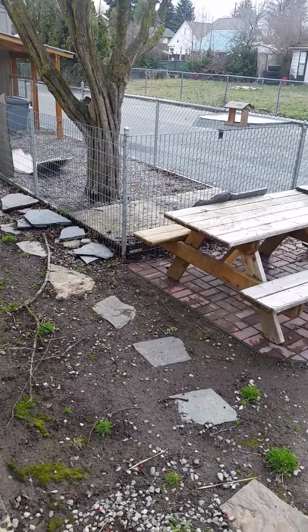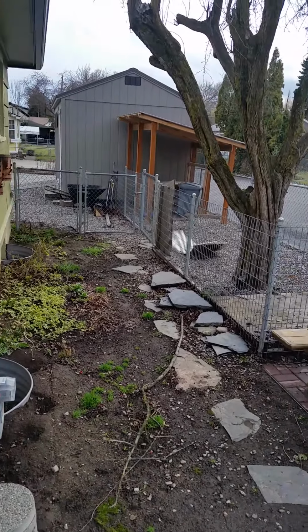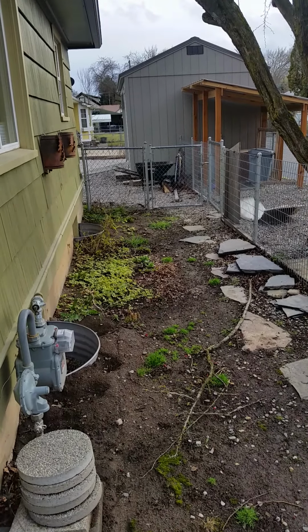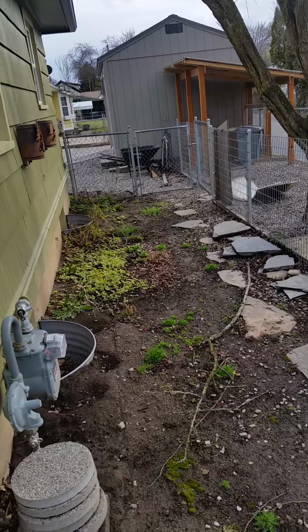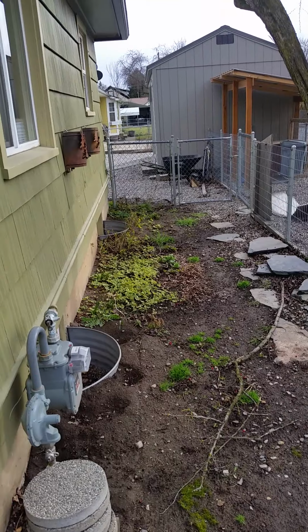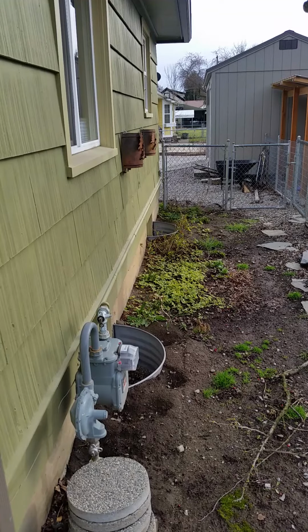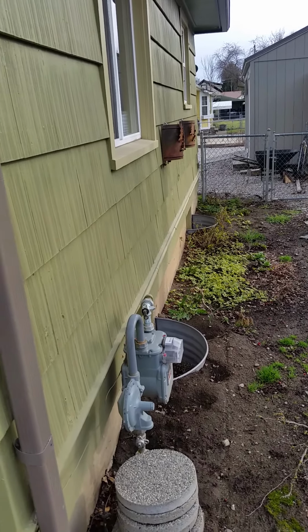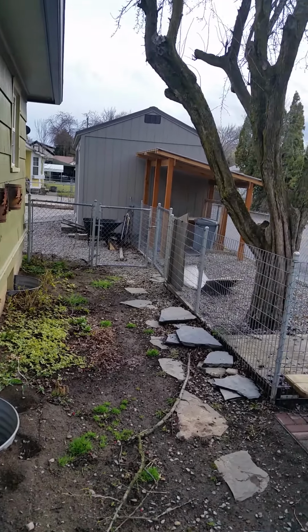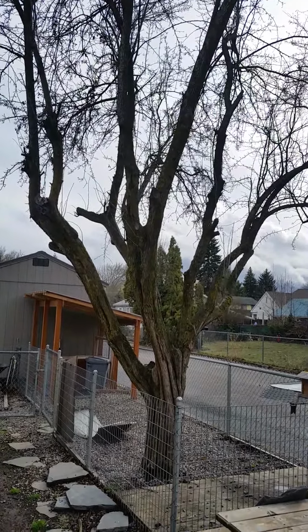So I wanted to take a video to compare with last year's, and we've come a long way and we've done a lot of work, but there's still a lot of work to be done. Some of the things that we've done this past year was to dig in these metal barriers by the windows. What they're called eludes me, but I want to thank Randy for coming out and doing that for me and getting that done.